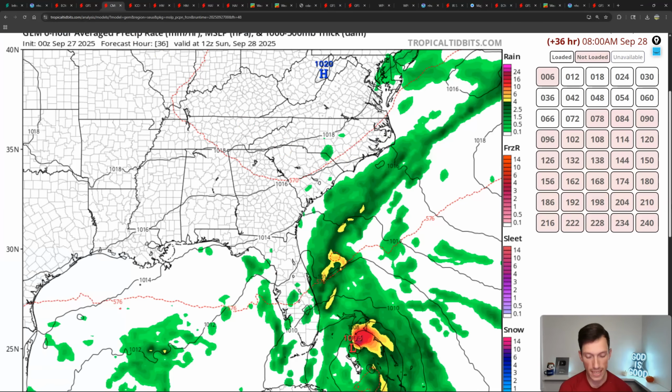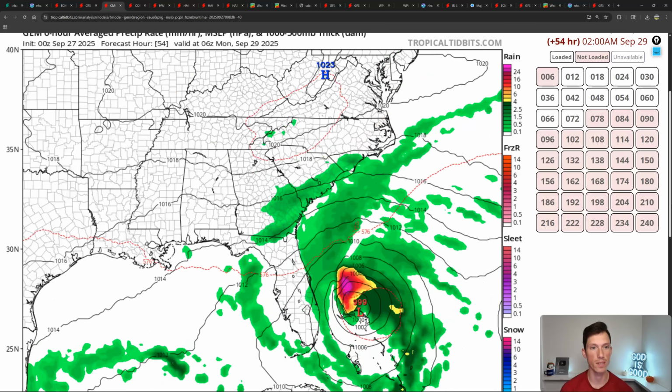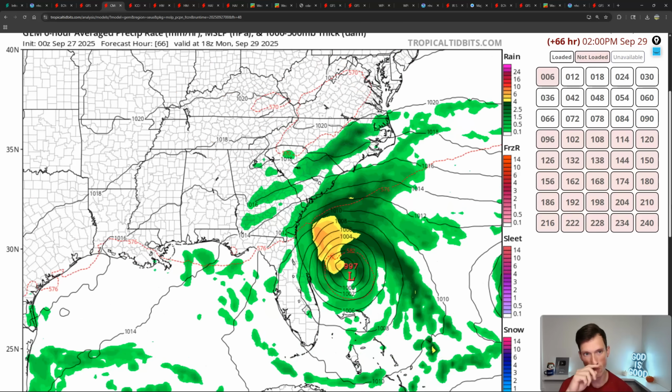Now the Canadian model has been showing a scenario where it doesn't like a full-fledged landfall more times than not over the last few days. But here it comes, Canadian, which isn't the best tropical model, but I don't want anybody thinking that I'm not showing you certain models just because it doesn't show a landfall. There's people that believe that. It's not the case. You guys that have been tuning in for a while know that I show everything.